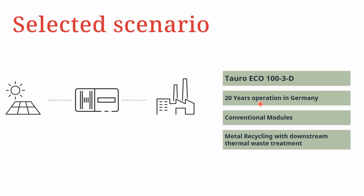And we used metal recycling with downstream thermal waste treatment, meaning the inverter gets basically shredded in a big shredder. The metals are recycled then. For example, aluminium is taken to the manufacturer, which is producing new aluminium out of it, and the rest of the Tauro is then thermally treated. So thermal waste incineration is done then.